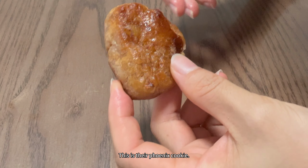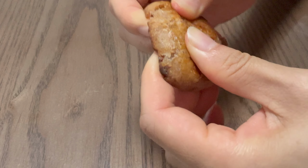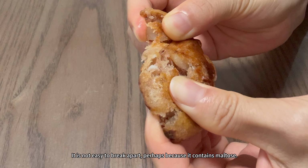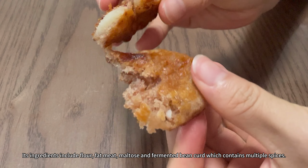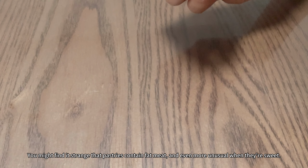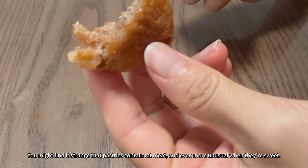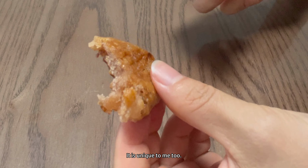This is their phoenix cookie. It is not easy to break apart, perhaps because it contains maltose. Its ingredients include flour, fat meat, maltose, and fermented bean curd, which contains multiple spices. You might find it strange that pastries contain fat meat, and even more unusual when they are sweet. It is unique to me too.